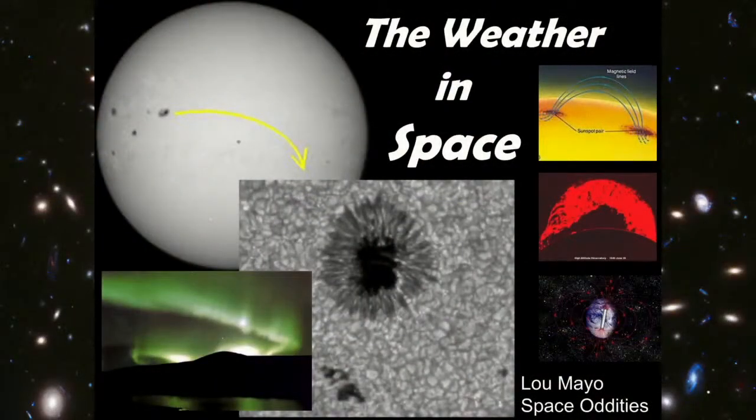Here we are, very close to solar maximum, and it appears that solar maximum is going to occur a little earlier than we thought, perhaps by the end of the year, perhaps the first quarter of next year. And of course, this is a time where there's a lot of solar activity, a lot of coronal mass ejections and flares, sunspots galore, and if you're living in the right places, aurora, not to mention the threat to astronauts, but we won't go there just yet.